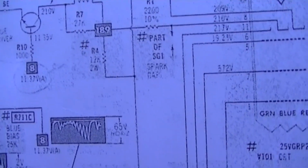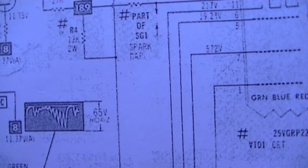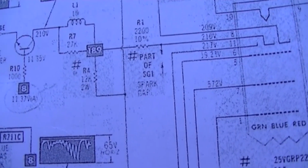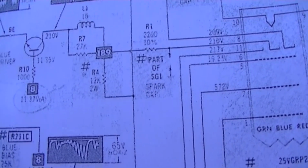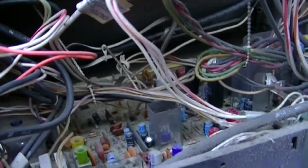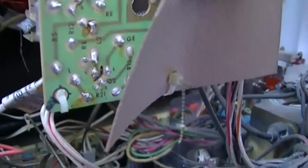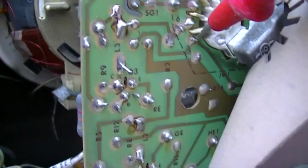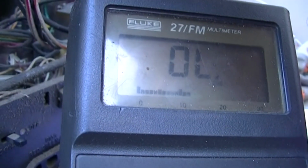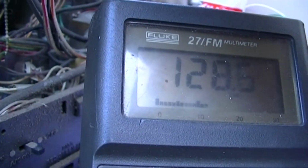So let's look at these voltages here. So pin 5 should be 19, and then 6, 11, and 8 should be in the 200s. Hey, here we go. Pin 5. It says 19 on the schematic. It's 11. Okay, 6 should be in the 200s of the 128.